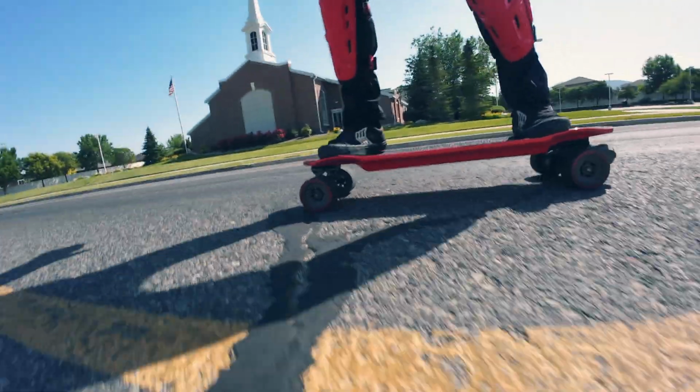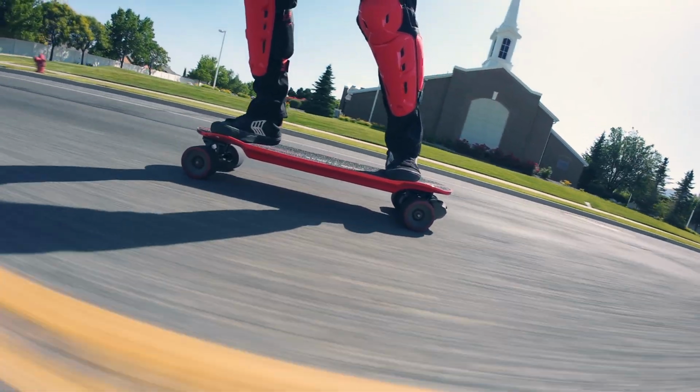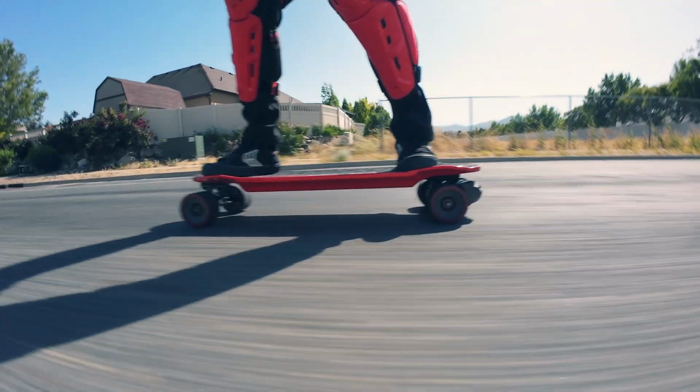Okay, now no cars behind me. Let's do a speed test. 3, 2, 1, go. Oh yeah, that feels so good.